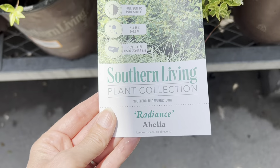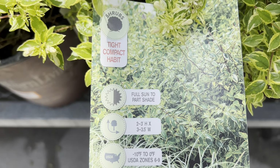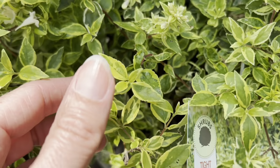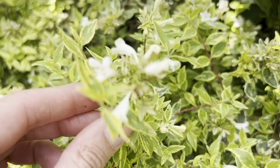This Radiance Abelia is a full sun to part shade shrub and is noted as hardy to USDA zones 6 through 9. It has fragrant flowers from midsummer to fall. This shrub also has foliage that provides interest as well with the variegated leaves and crimson stems.